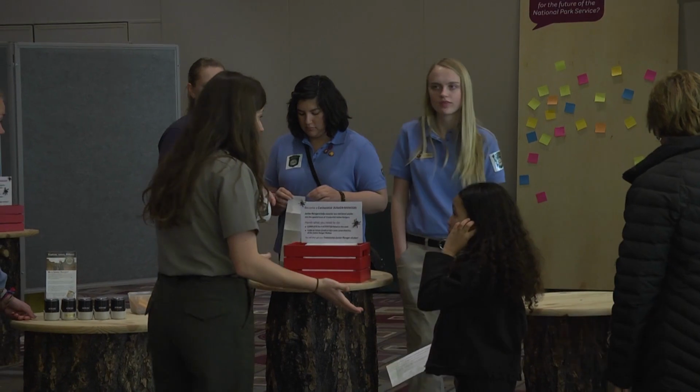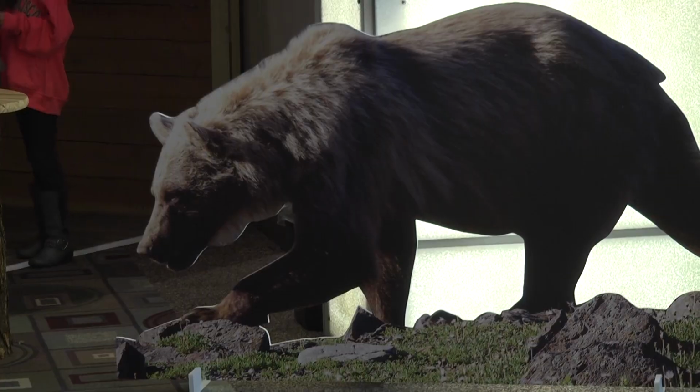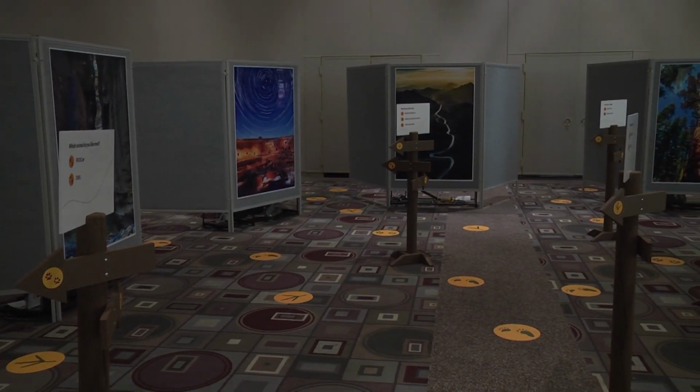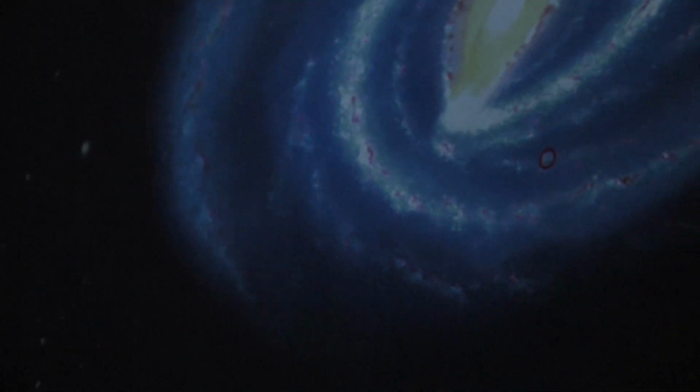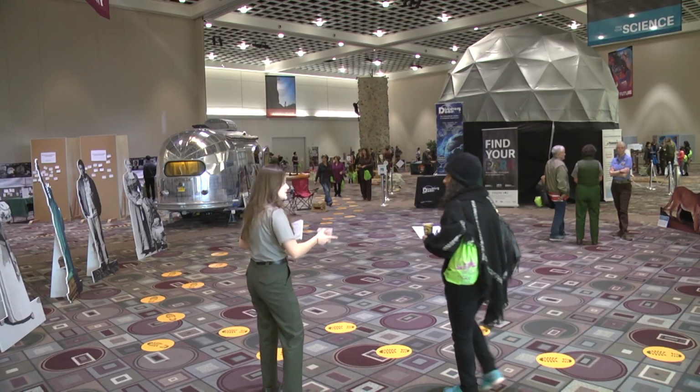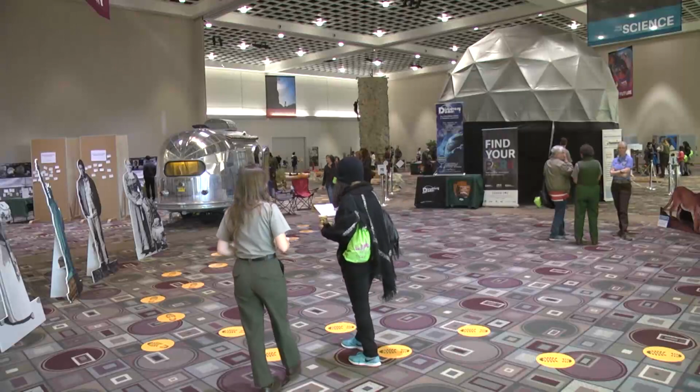Live on Green is a good introduction to come and explore your national parks. There's a station where you can learn about wildlife, where you can find your favorite national park and market. You can actually go up a rock climbing wall. You can visit a small planetarium and learn about the stars. And you can do all kinds of fun recreational activities. Think of it as your ticket to your national parks.